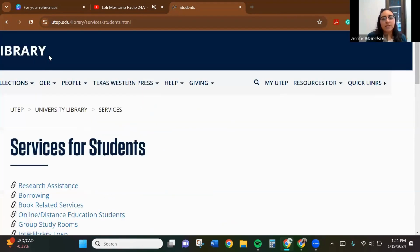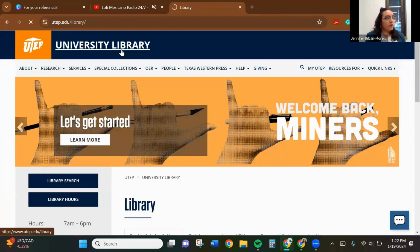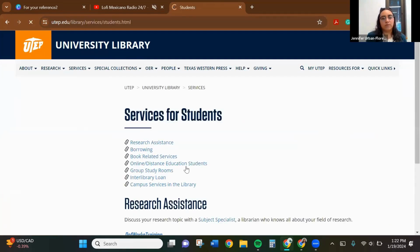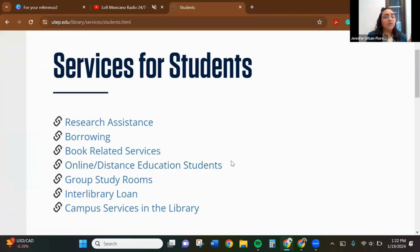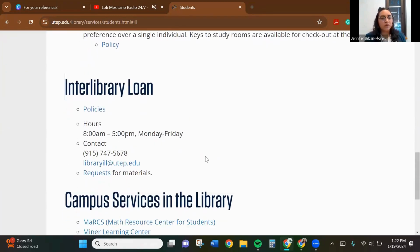Okay, so in case you're a little unsure, I'm going to run through that one more time. University library homepage, I'm going to click on Services and then Students. And then once I get to Services for Students, I'm going to click on interlibrary loan, and it's going to scroll me down to where it says interlibrary loan.